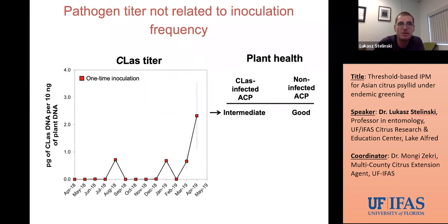These are the trees that were inoculated just once at the beginning of the experiment and then never saw psyllids again. And I'm only showing you data for trees that had psyllids with the pathogen, because the trees that got infested with psyllids without the pathogen never got any greening. What you can see is over the course of a year, that pathogen titer fluctuates, and it had four main spikes. Those four spikes coincided exactly with when the trees flushed.